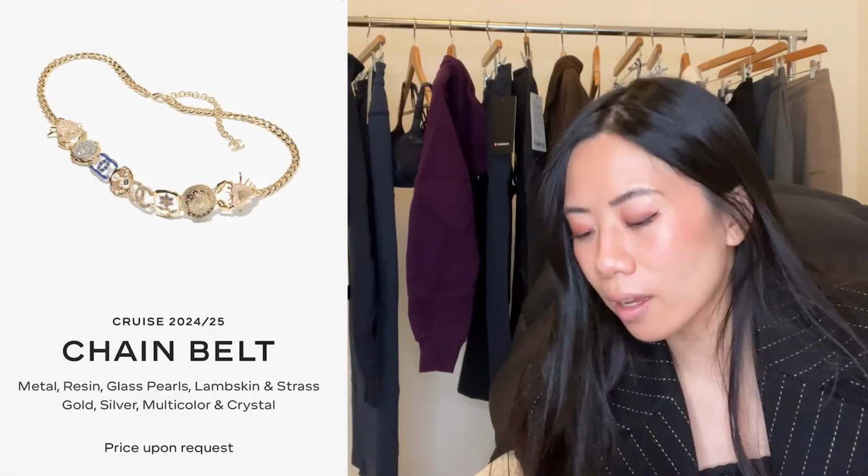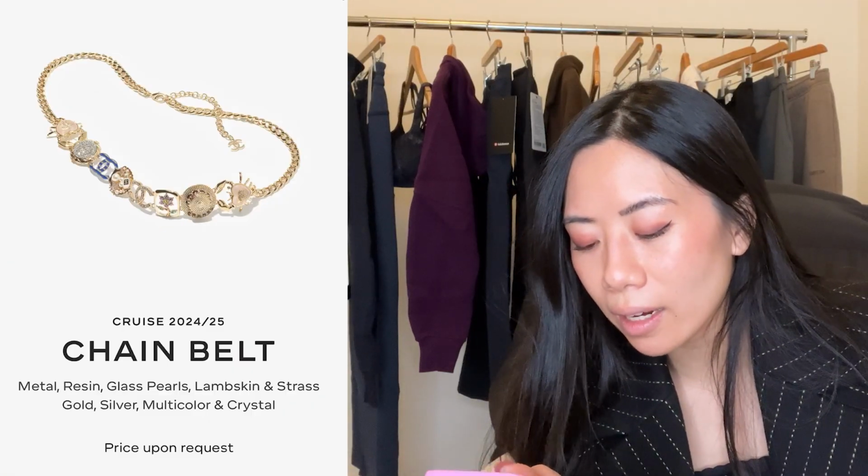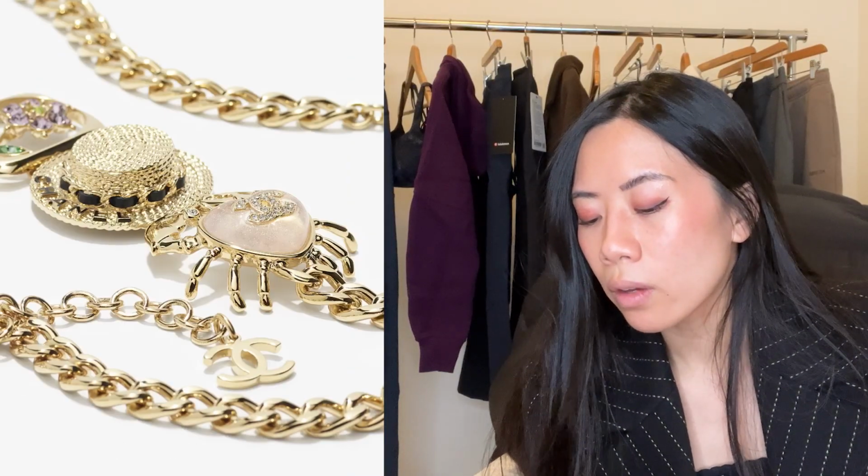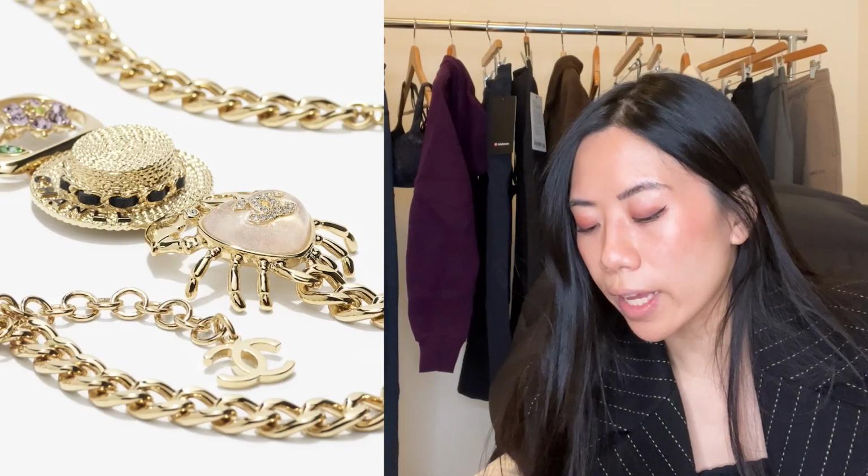This one is my absolute favorite. It's little crabs on it, a little sun hat, just so beautiful. They have different ones too with strass and just little details throughout.